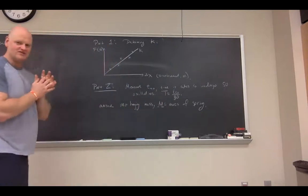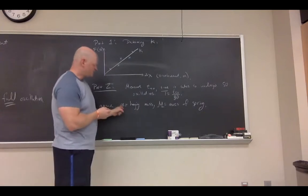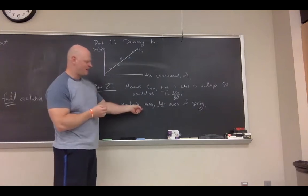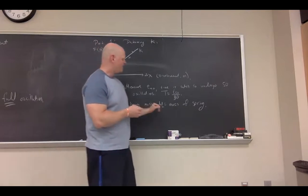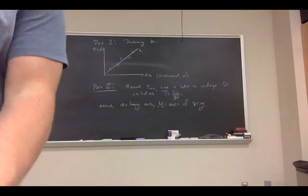Okay. You're going to do this for several different masses, meaning you're going to hang some mass on here. So this mass then will be the amount of hanging mass, including the mass hanger. And then this mass that you want as well is going to be the mass of the spring.